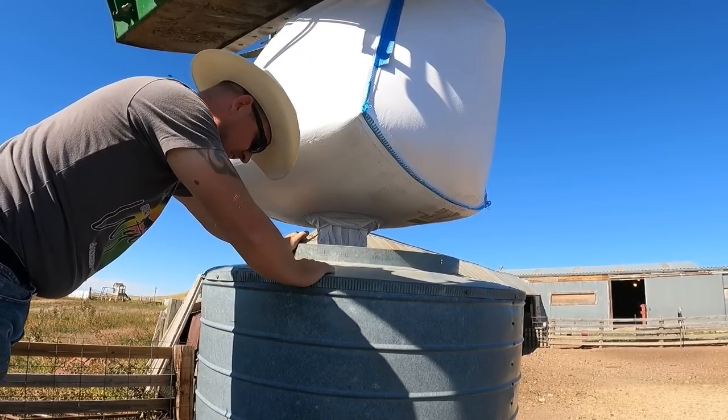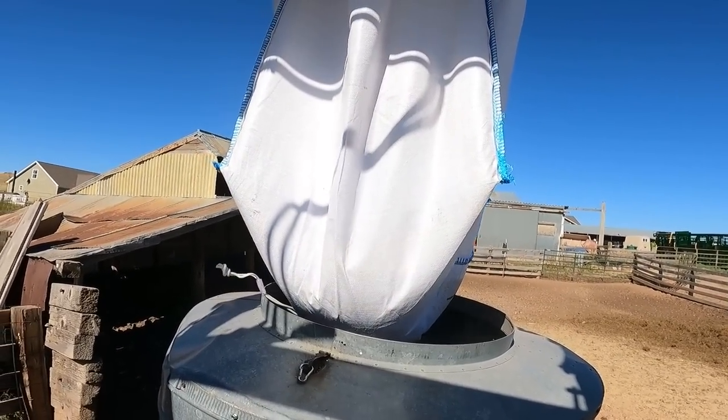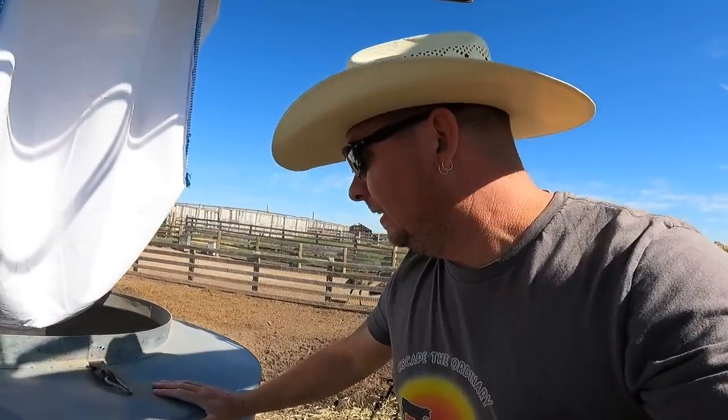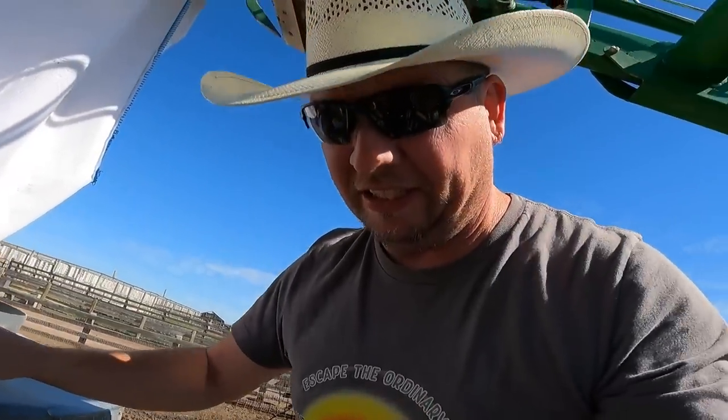Simple, let her go, and in it goes. And it's already done. Boy, that was fast. We're pretty full. Got quite a bit of feed in there. And how it works is they have the little doors down there, they open them up, and the feed falls down and through.